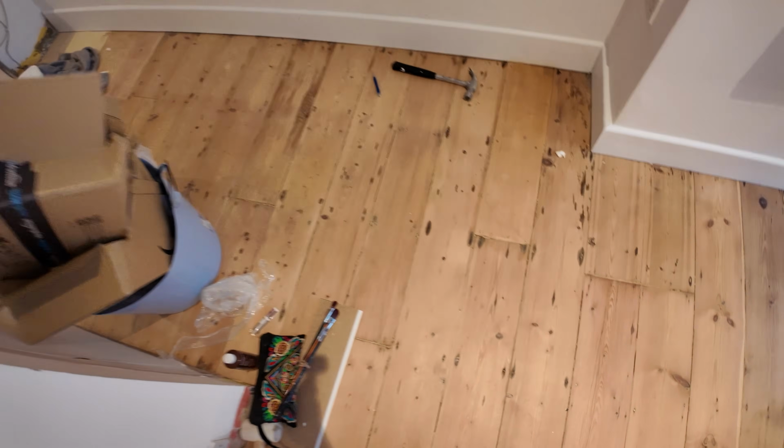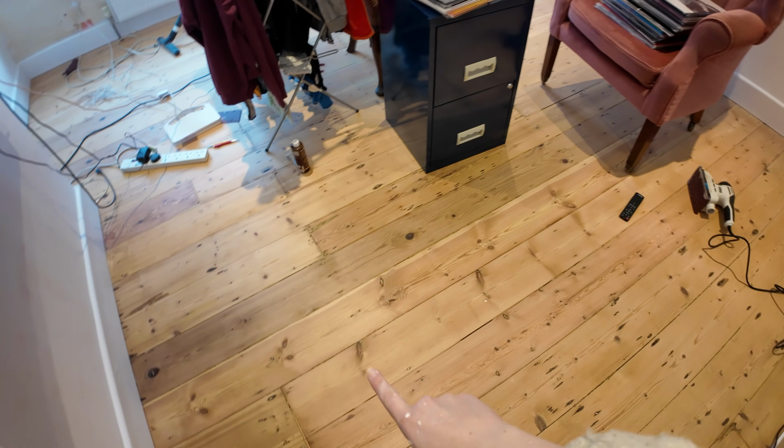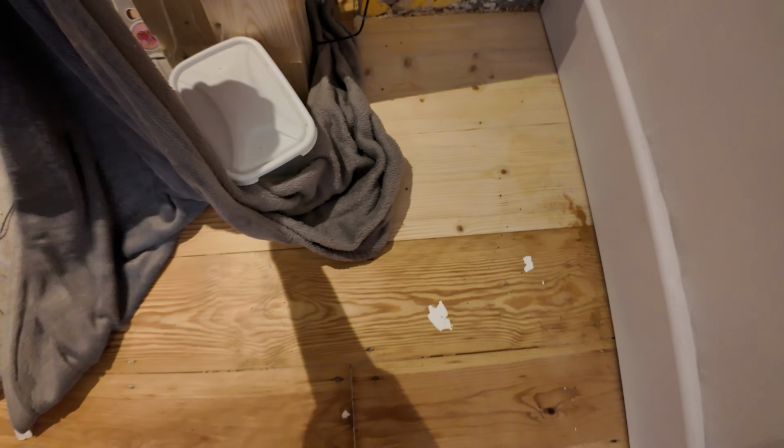I realised I didn't do a proper outro for this video and I didn't show you the floors now that they are done. They look so good. We are so happy. The floors in the living room actually are the worst ones just from like previous wear. The ones in the dining room, which are currently still a bit covered up, are looking really good.